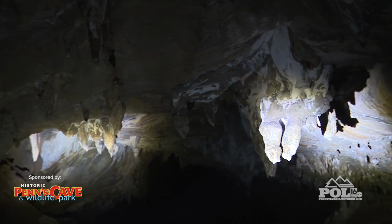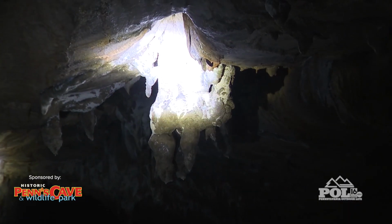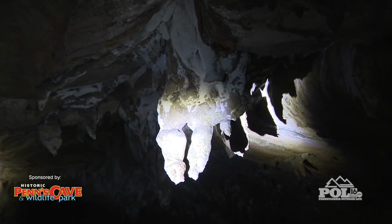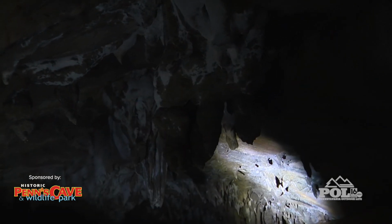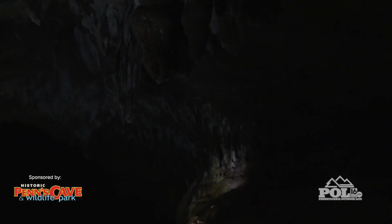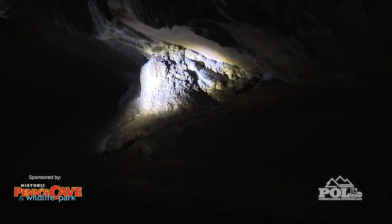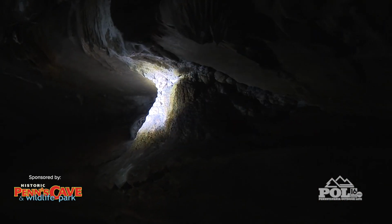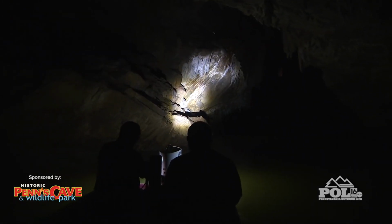Most common formations in the cave will be our stalactites. They're the ones that are growing from the ceiling downward. Stalagmites are the opposite. They're coming off the floor of the cave and they'll work their way up towards the ceiling. And then the other big formation in the cave are your columns or pillars, and they are formed when that stalactite and stalagmite grow together.